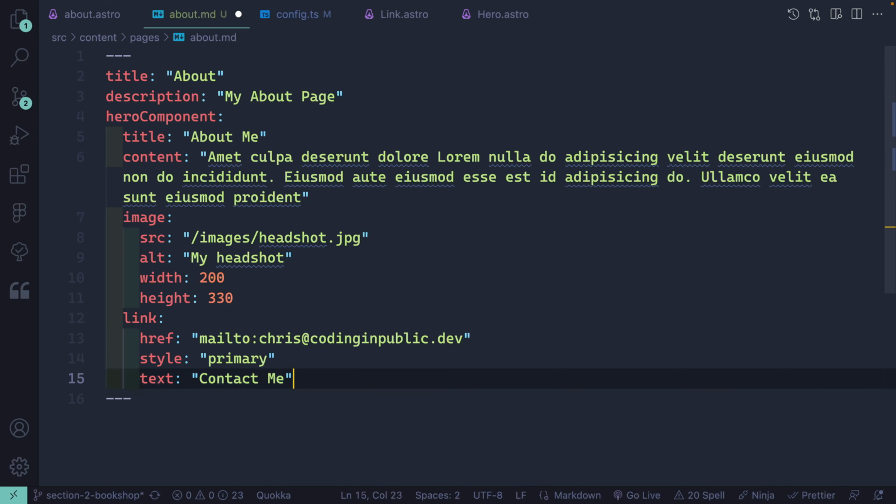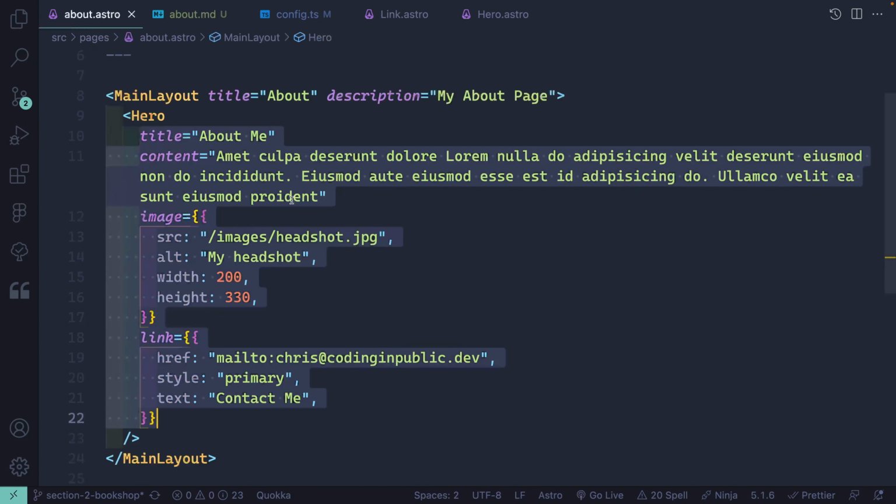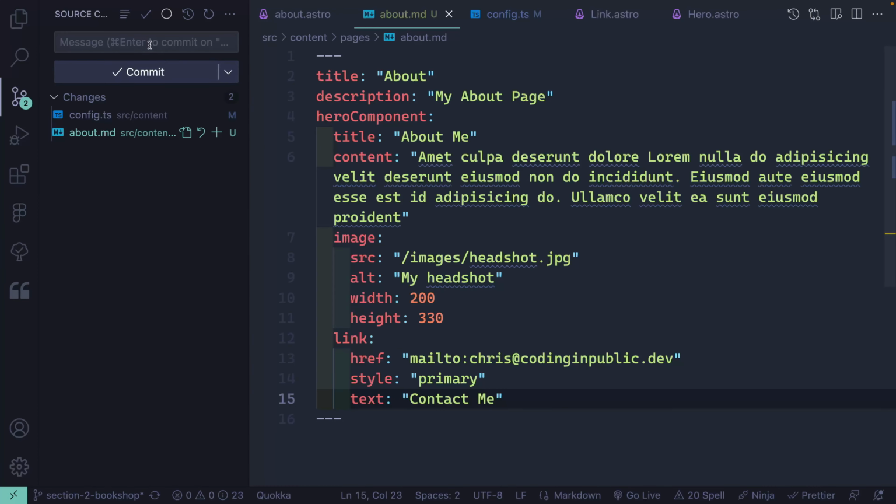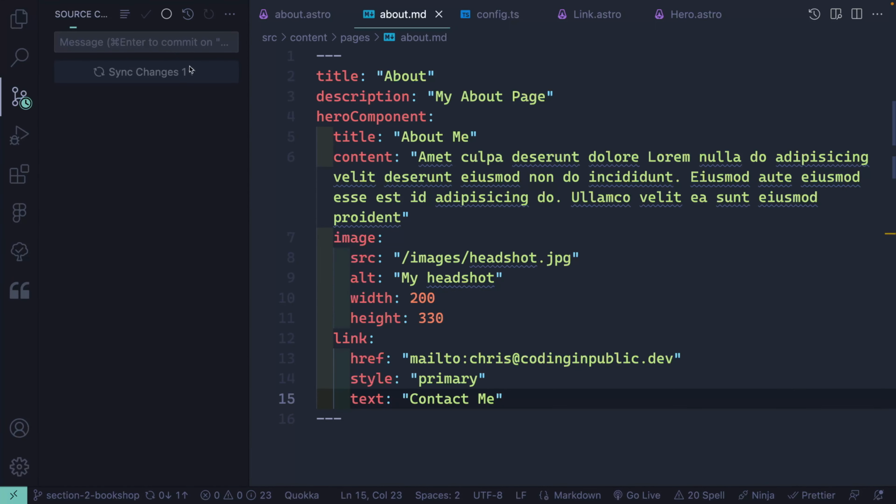Okay, so just like that, all we've done is take everything that was templated over here and put it in our about.md file. So what we're trying to do is separate out the data from the actual rendering. That is step 3. Okay, so step 3 is done. Let's come over here. We'll just call this separate out data from rendering. And again, we'll just sync these changes.